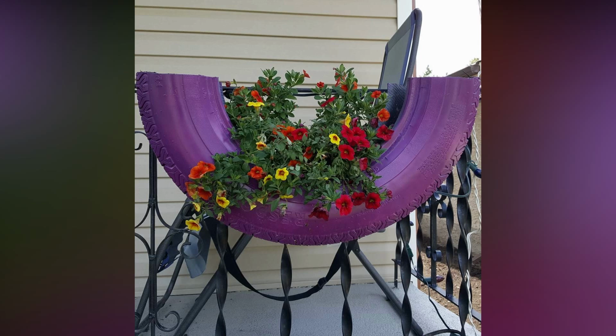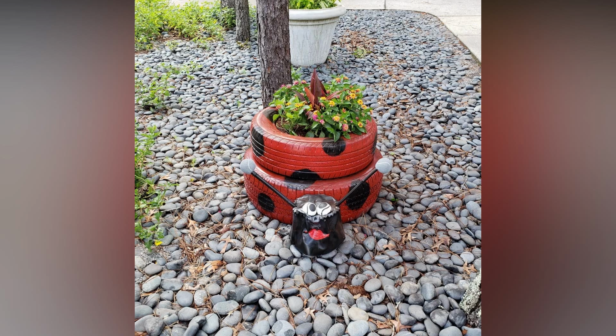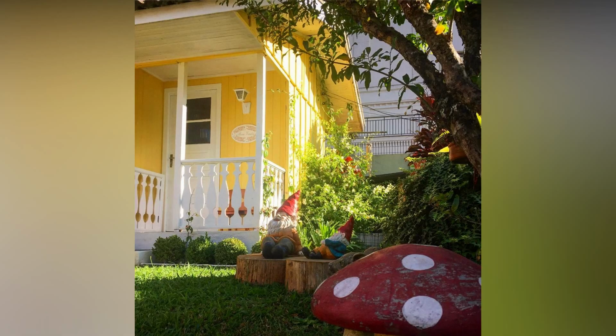First off, think about the overall vibe you want your garden to have. Do you prefer a cozy, rustic look, a modern, minimalist style, or something more whimsical and eclectic? Once you've got a vision in mind, it'll be easier to make decisions about decorations and layout.